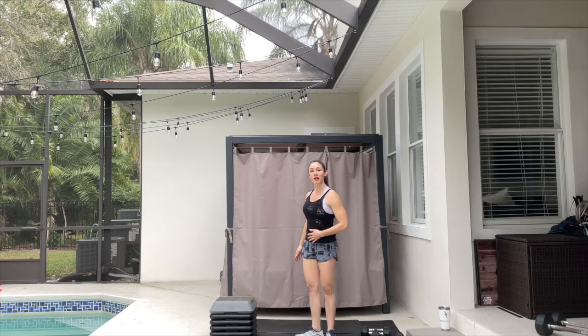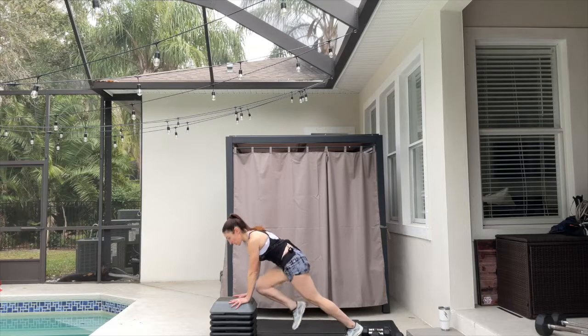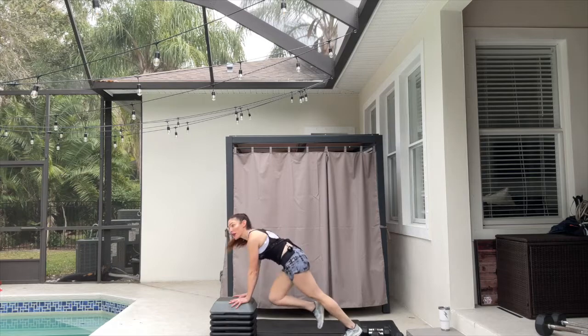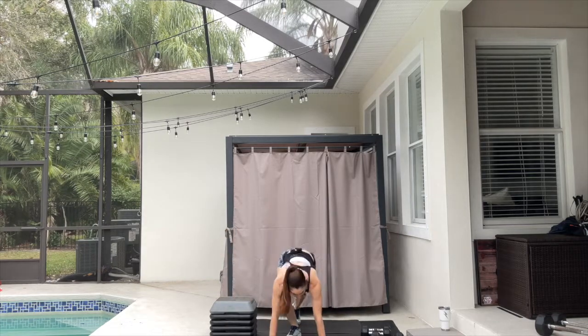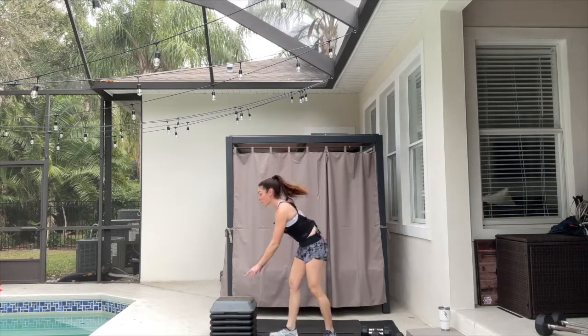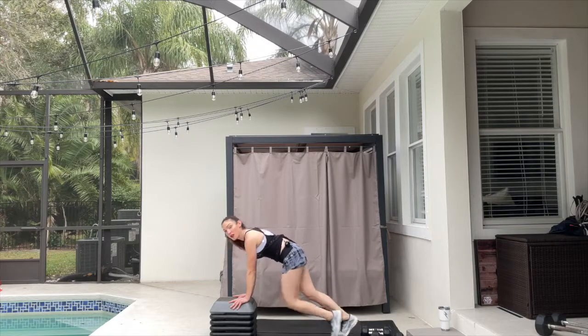5, 4, 3, 2, 1. I want you to get an elevated platform. We're gonna put our hands here. We've got mountain climbers. And we're gonna talk about why we have an elevated platform. If you don't have an elevated platform, it's fine if you're on the ground doing mountain climbers, but we'll discuss why you might want an elevated platform.